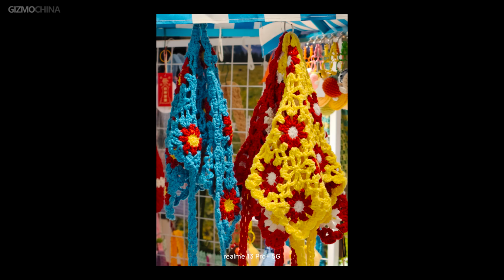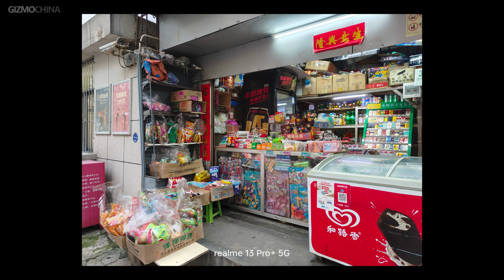To make more people enjoy the fun of photography is probably the biggest reason why Realme made this phone. So without further ado, let's see what level of camera performance it actually has. Let's start with the strength. It's supposed to be the best phone in its price range for taking photos, especially with its telephoto camera.